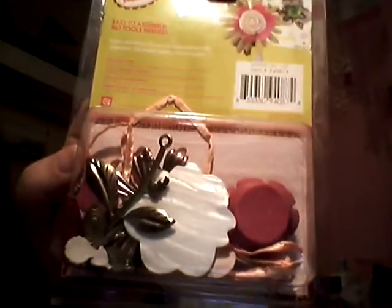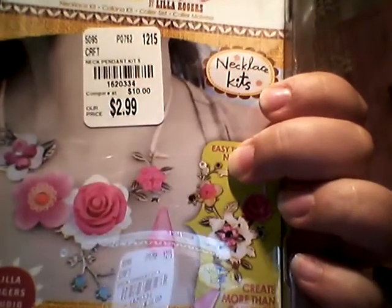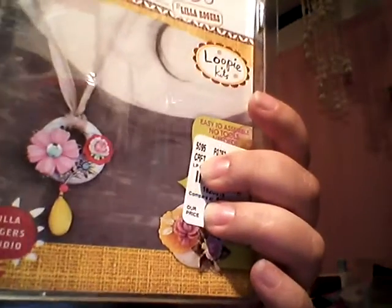Oops. And then I just picked up 2 more items, and I picked up these, which they've had there for a while. I just didn't pick them up. But I thought they would be fun for us to mess around with. They're both necklace kits, but one of them has a bit more items than the other. So I got this one with the peach and pink colors. And there's what you can make with it. And there's the number on that.